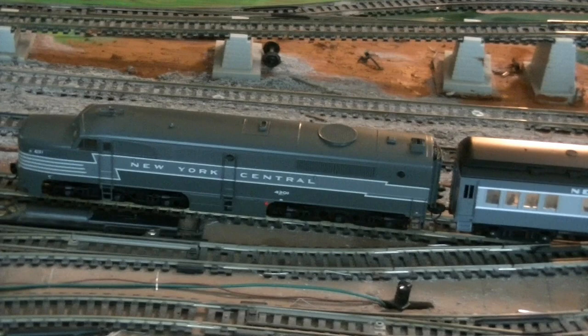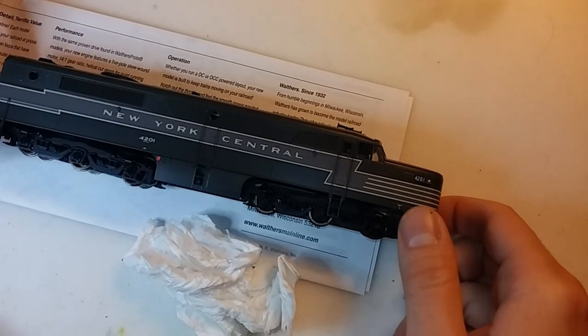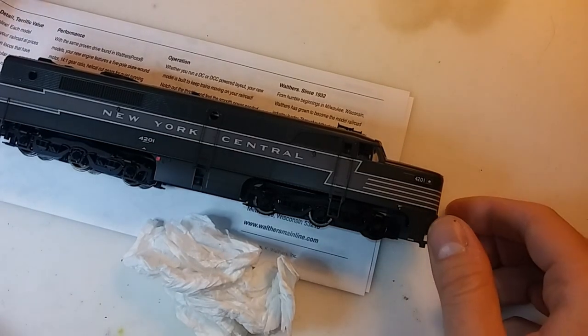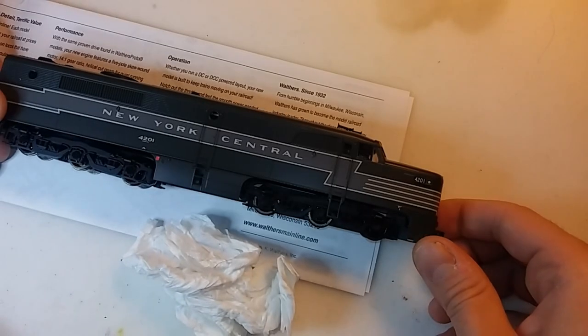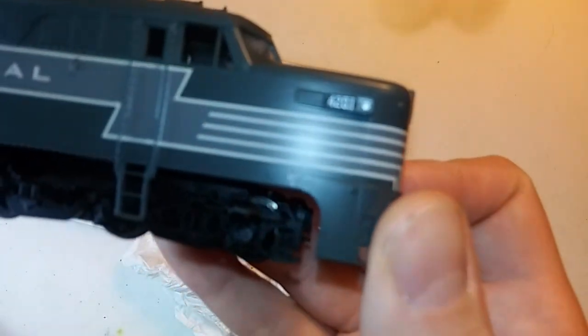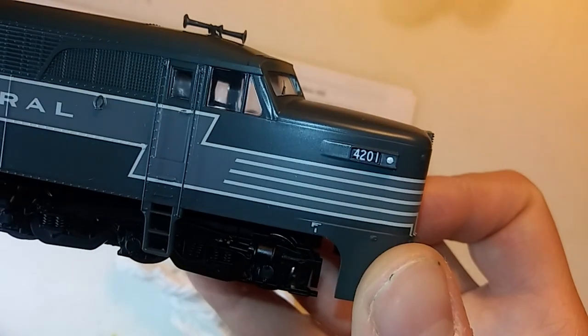The motor drive has been updated with the helical cut gears. It's been very well weighted. The electronics have been noticeably updated and are easier to work with, so it's now standardized with a 21-pin decoder plug socket. Basically, pretty much every last little detail that needed to be done to make this a thoroughly modern locomotive was done, and done very well.